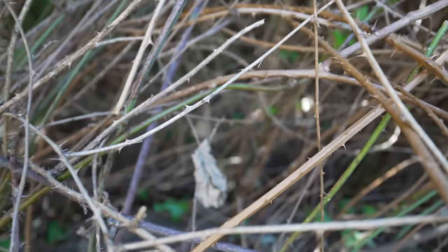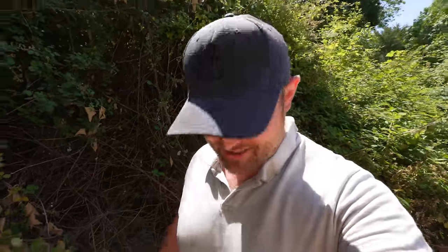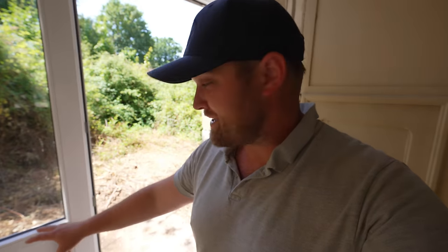Further, deeper in the overgrowth, there is another. I don't think you can see that. I think that's an amazing discovery. Hopefully we can move them somewhere where they're a bit more noticeable, rather than buried in the overgrowth. Maybe flanking the entrance out here. That would be amazing, wouldn't it?